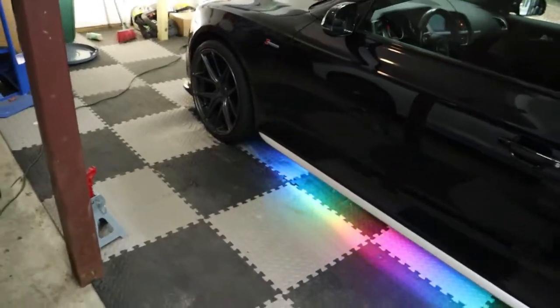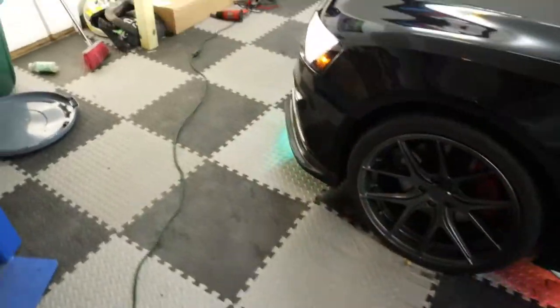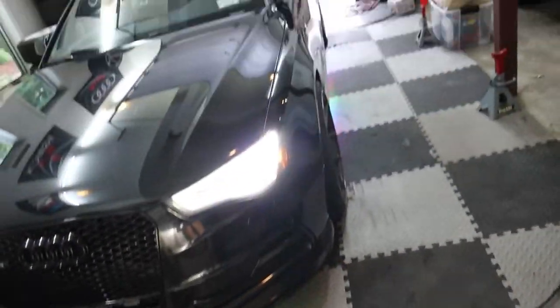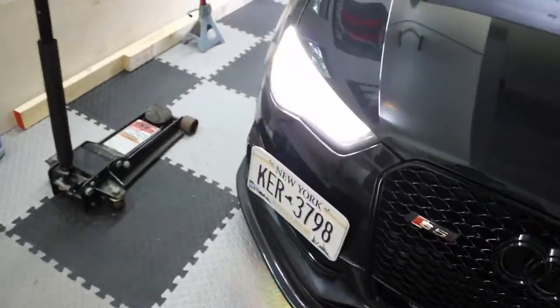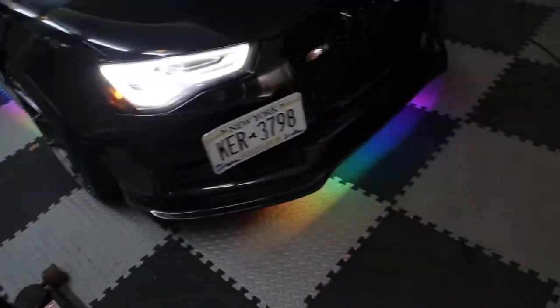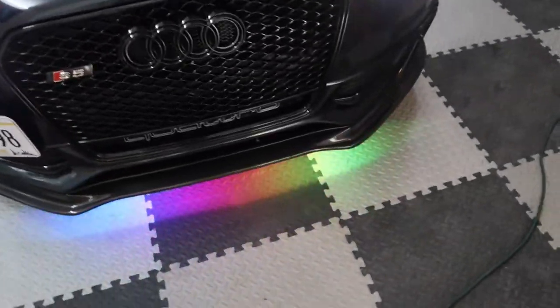This looks so nuts on the ground. Oh my god. This is amazing. These lights are really good quality. Oh my god. And this is in the light. It's bright out there. This is so cool.